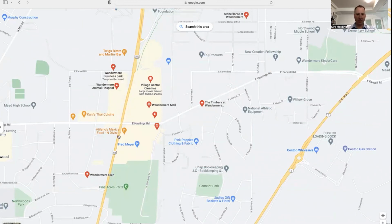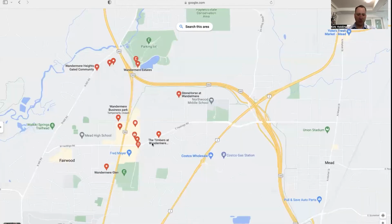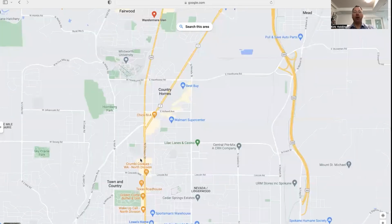So all your shopping and restaurants, you're going to hit on 395, or you can always just cruise into town super close to Division here and hit all those shopping and restaurants that we talked about earlier in the Shadle highlight.